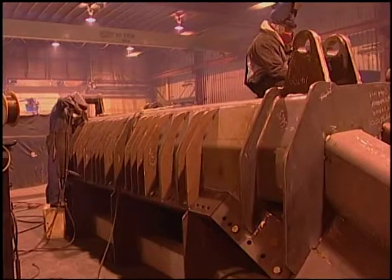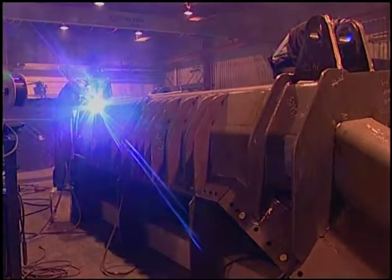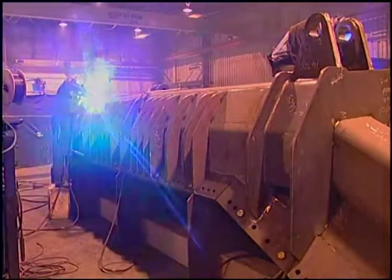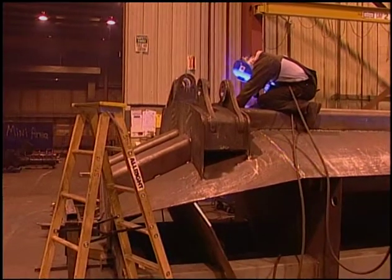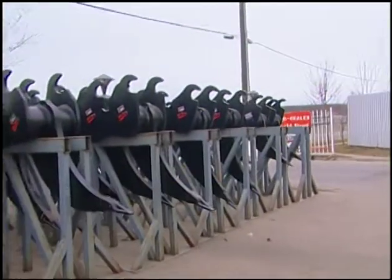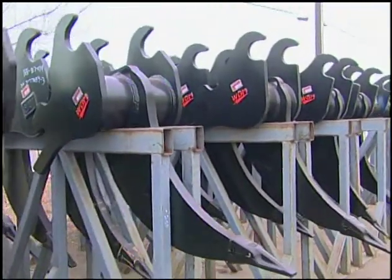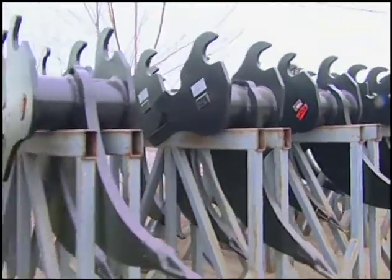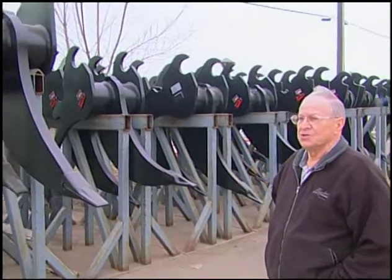At this station we're fabricating a D11 blade, which is 27 feet long, 10 feet high, weighs 28,000 pounds, to be shipped to the tar sands. All right, this rack that you see here is our rippers that are stick mounted onto track type excavators in the range from the 150 up to the 400 series. This is the different categories of machines that we have inventory for, and the ripper season is about to start anytime now once the ground is frozen.